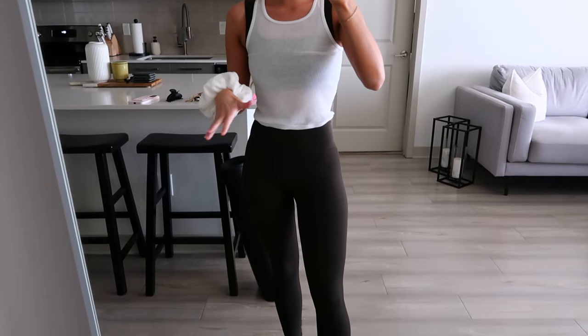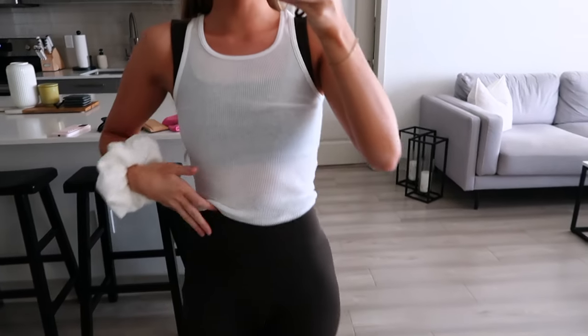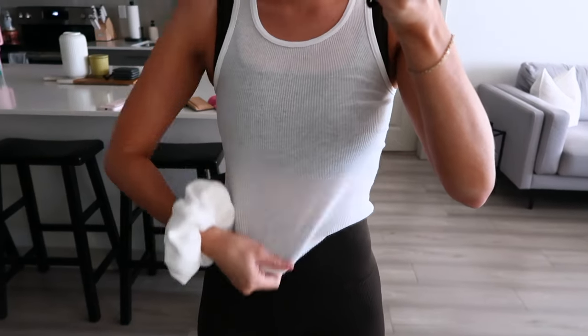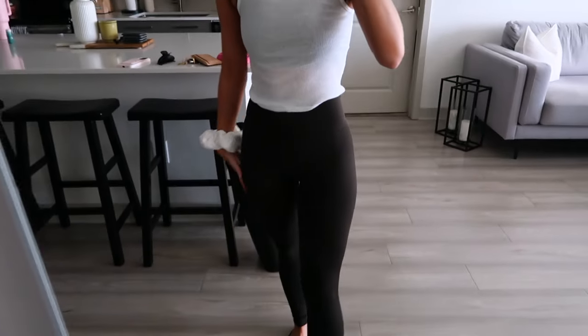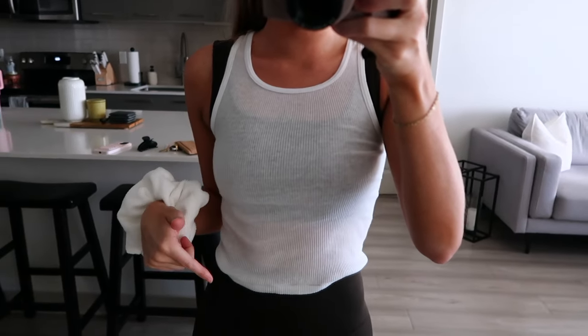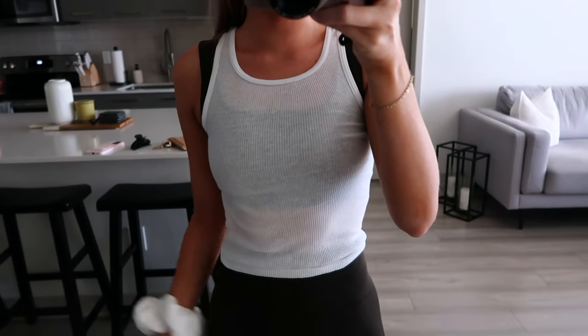I just changed for the Pilates class that I'm taking. It's like a hot mat Pilates with my friend Maya. I'm wearing just a set active set, the Sculptflex box cut bra and leggings. And then this tank top is just a little boys Hanes tank. I feel like it hits at the perfect length, and I love working out in them.